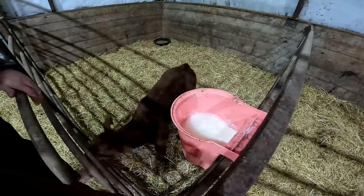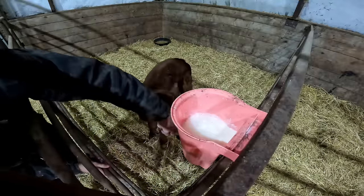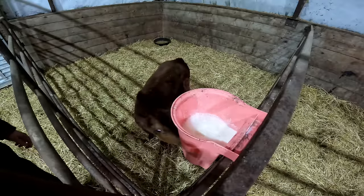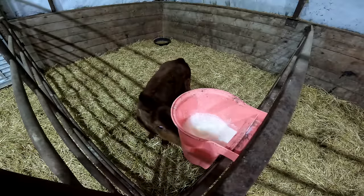Remember those days you used to drink from the pail? There you go.